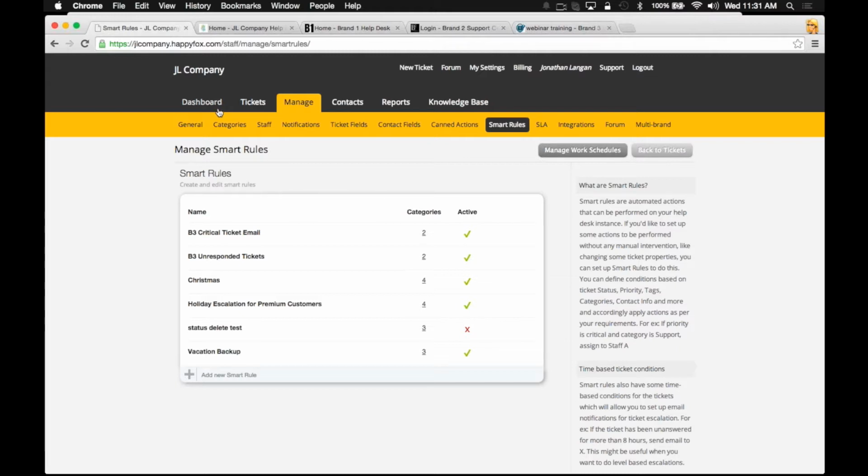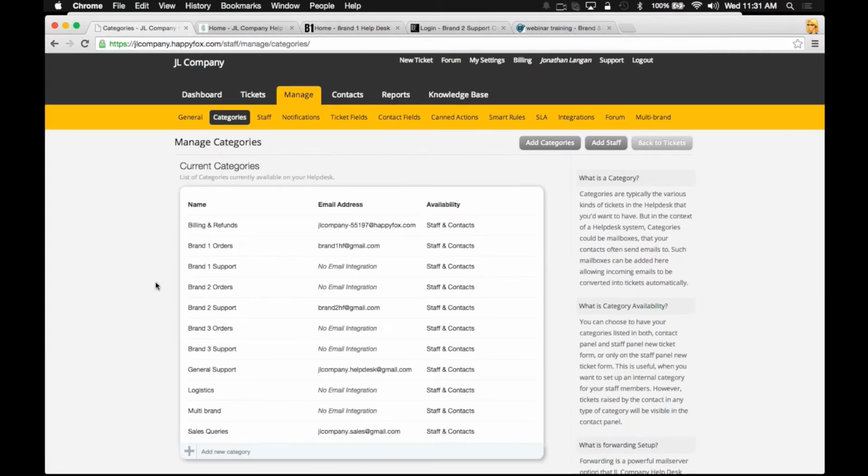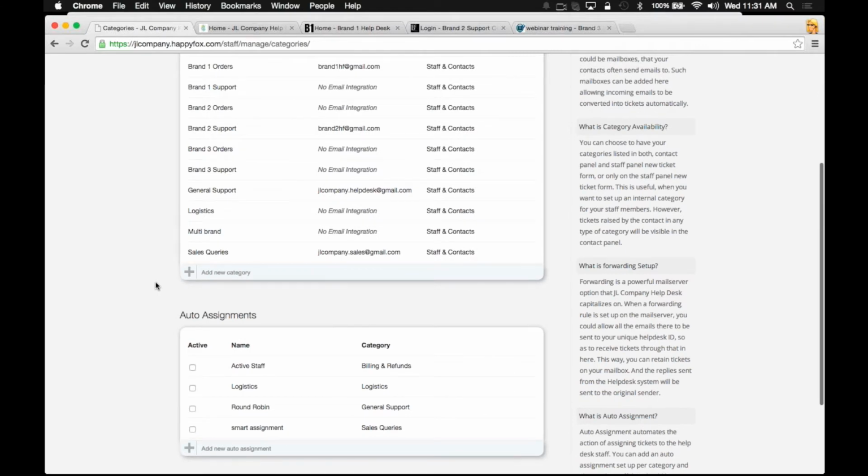And the last thing I want to go over with you guys is auto assignments. So let's say, for example, now I've got 4 support portals and my ticket volume is increasing. A little bit too much to manually triage all of my tickets and assign to particular staff agents. So we have in HappyFox the ability to automatically assign tickets to your staff agents right under the categories sub-tab here.